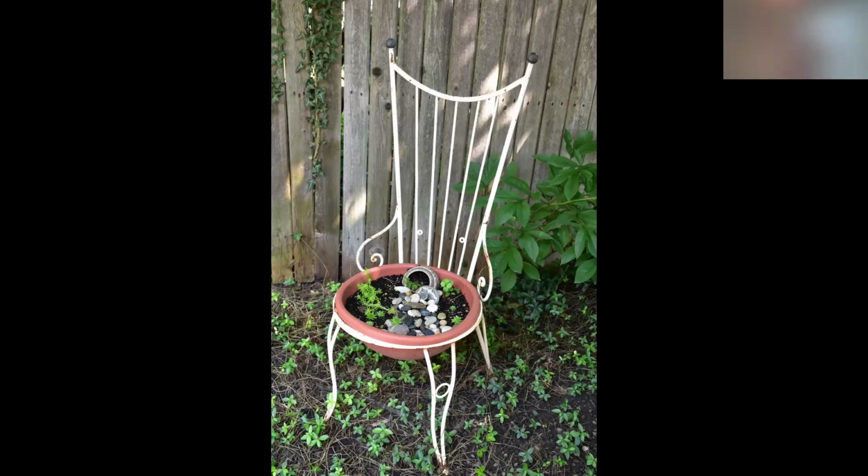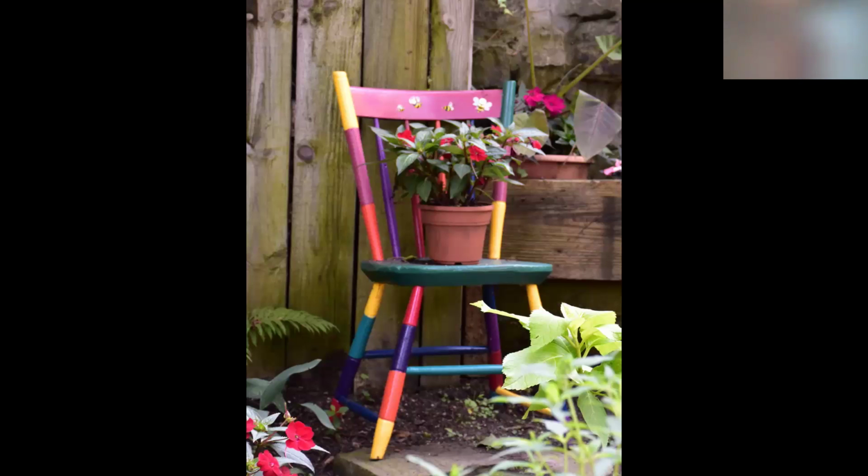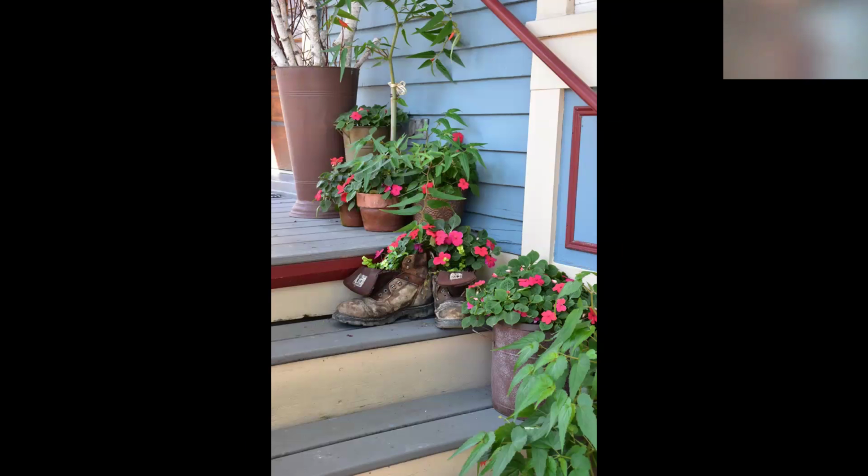Containers: someone took a quirky old chair, fitted it with a pot, and here you go. Somebody else just painted it up, makes a nice container. Like I said, you'll get a million ideas going on Buffalo Garden Walk. Somebody planted up their father's old work shoes.